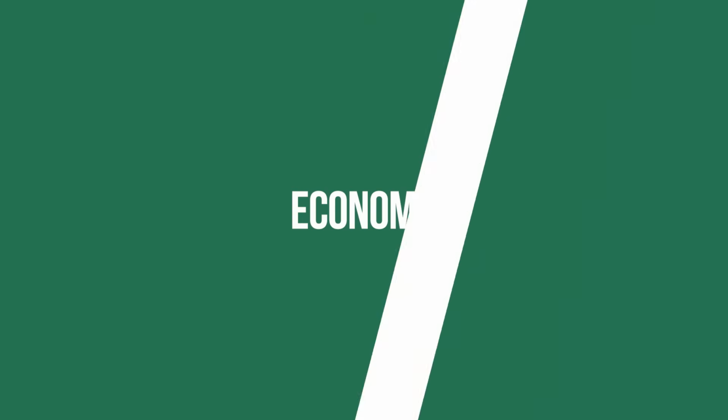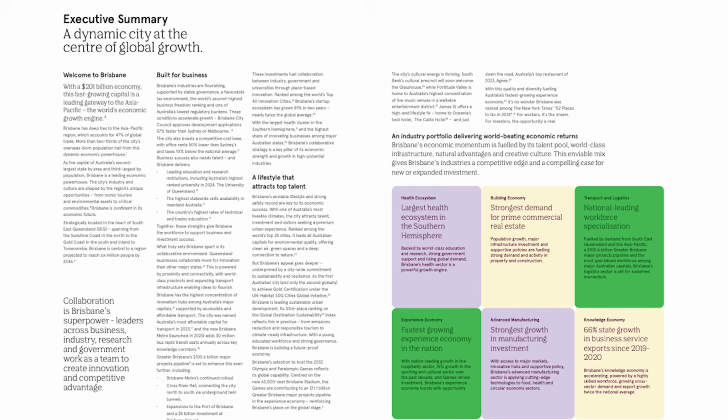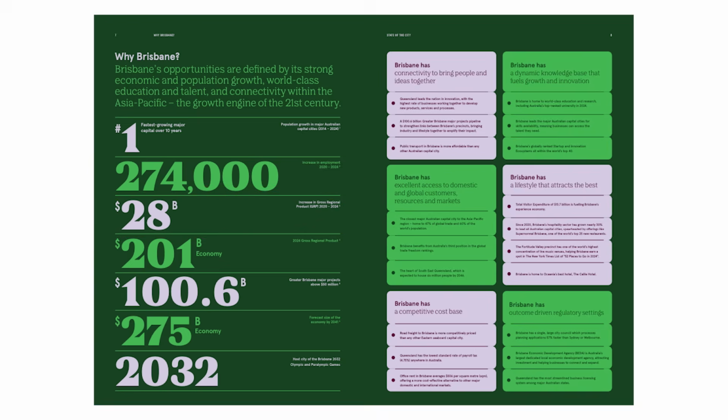In practical terms, investors can expect that well-located properties in Greater Brisbane will attract continued buyer and tenant demand. Lastly, I want to note that Brisbane has officially crossed the $200 billion mark, with the 2025 State of the City report confirming the city's economy hit $201 billion in 2024, up $28 billion or 16% since 2020.